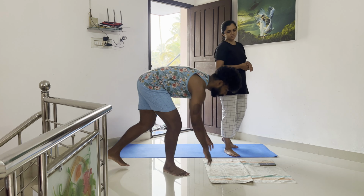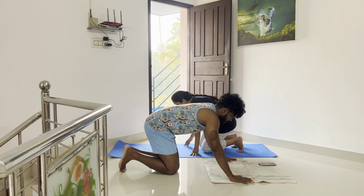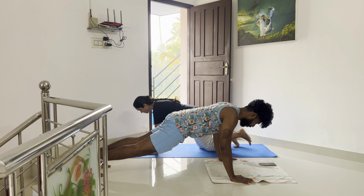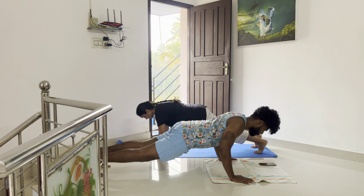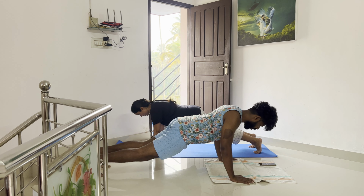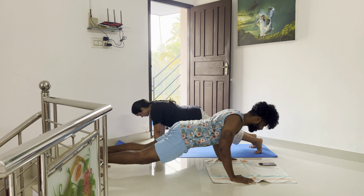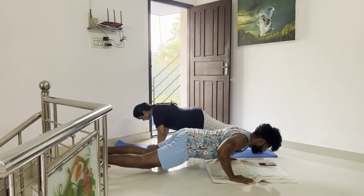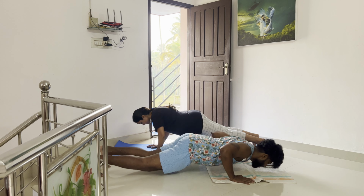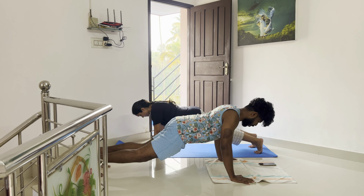Jump over to push-ups. Three, two, one, go. One, two, three, four, five, six, seven, eight, nine, ten, one, two, three, four.